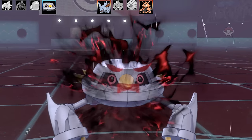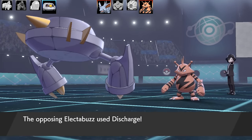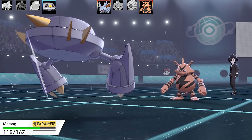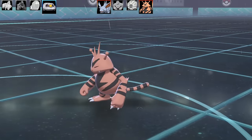So, going for the Scary Face here. Unfortunately, it's not really going to work out like I hoped because the Electabuzz went for Thunder Wave. I thought it might go for a Discharge again. Let's be real, I probably would have got paralyzed anyway. So here comes the Discharge. It's about a 4-hit KO. Getting that Zen Headbutt off was really, really good there because I can finally get rid of the Thunder Waving, Discharging Electabuzz.